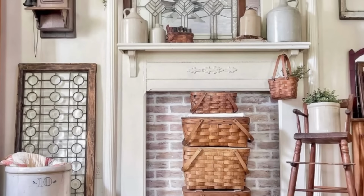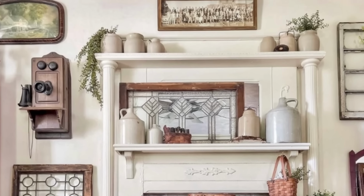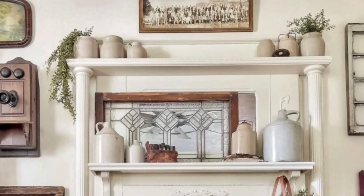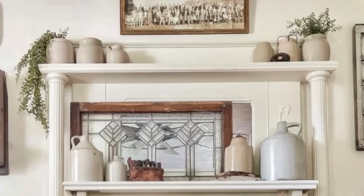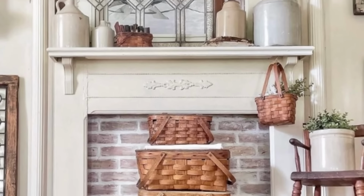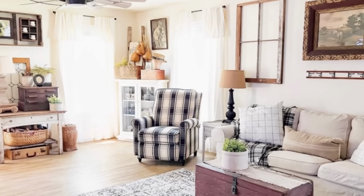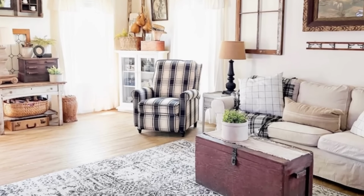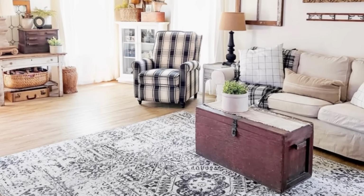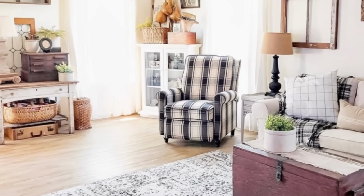Even better, it works well whether you live in a condo in a big city, a suburban home, or a cabin in a small town. Explore the video to the end and create the perfect home full of style, function, and rustic vibes. Create your space warm and cozy.